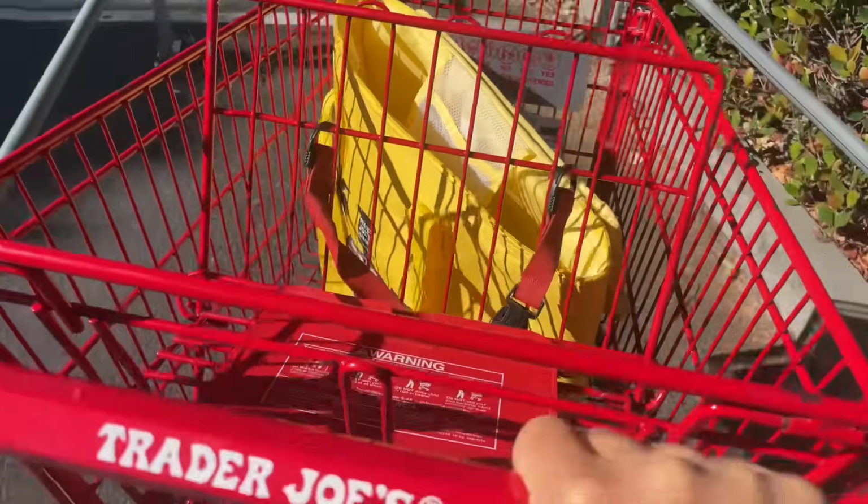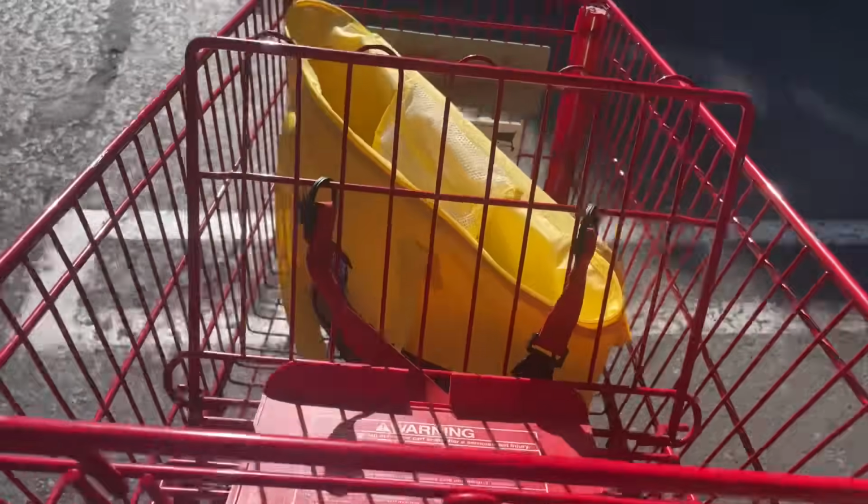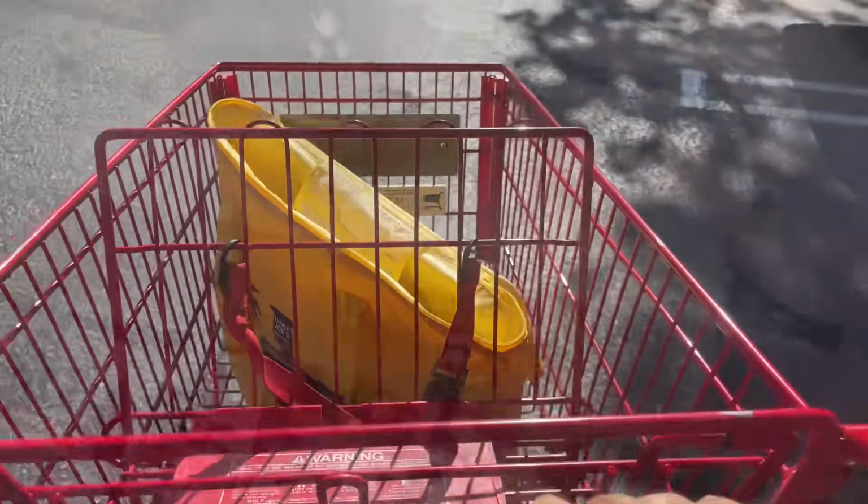So let's go. Okay, I've got my grocery bag here. I like the cooler bag because I can keep everything nice and cool while I am traveling home. So let's go into Trader Joe's and see what they have.